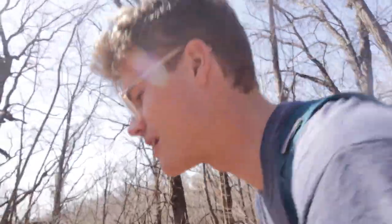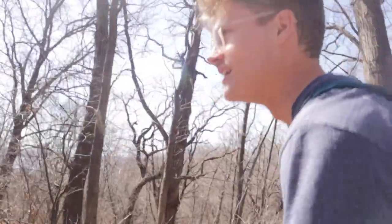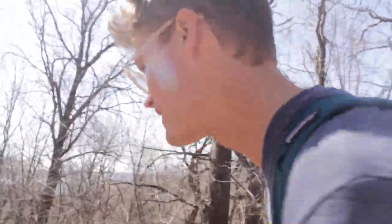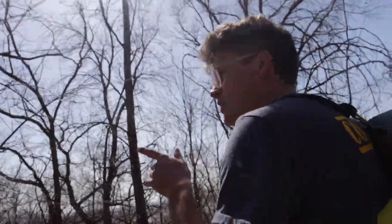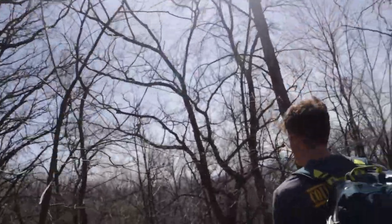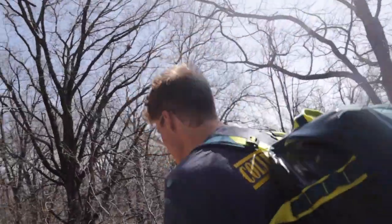I feel like we're making good progress, to the point I don't have a fancy GPS. What I have is an iPhone that's semi-accurate with Google Maps. So we're just hoping for the best. And that thing looks huge over there, so I'm thinking we might be getting close to it. That's a fairly large specimen I see in the distance.